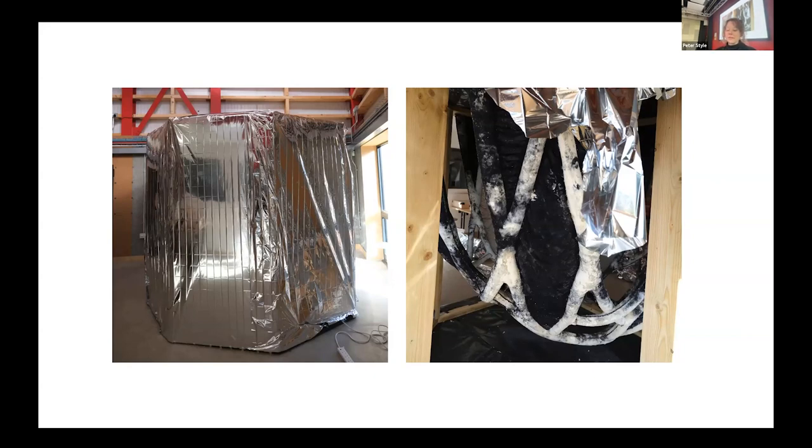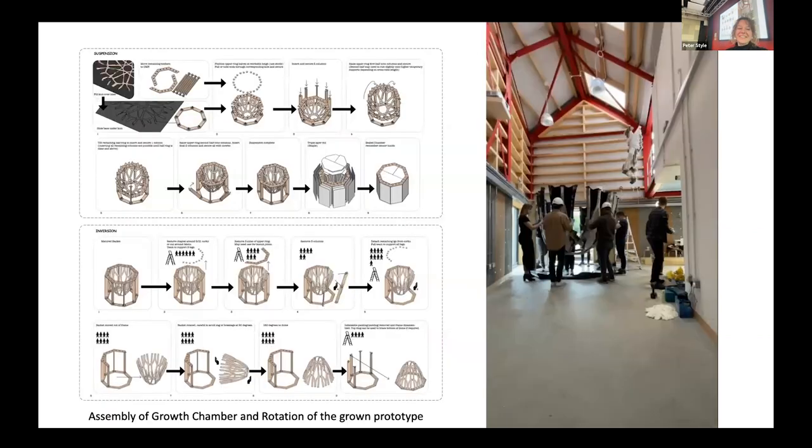Then there was a big moment for us: how do we get it out of there? We needed to flip it, which was a very exciting moment for us because we were also afraid that it might collapse or break. And in the end, we had a lot of people holding on the side, flipped it over, and it all worked out because it was really, really stable.